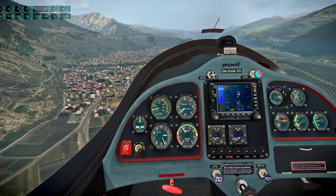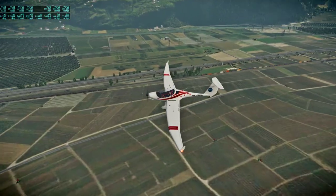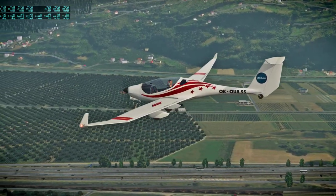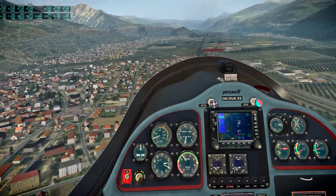I wonder if this thing has air brakes. Oops, that's not what I wanted. It does. Tiny little ones, but it does. That's good. Let's get back into here before I shift that up again.